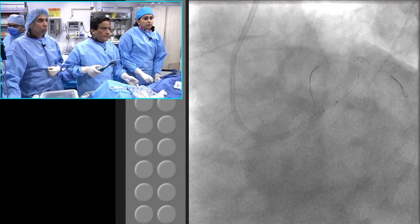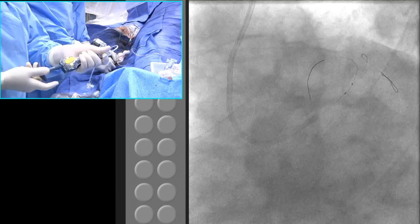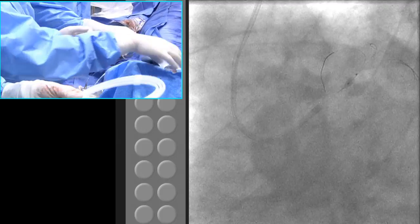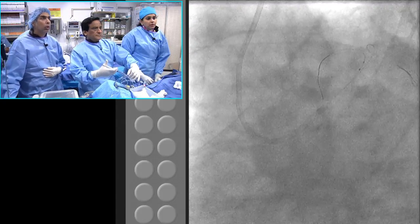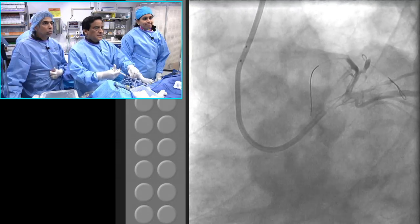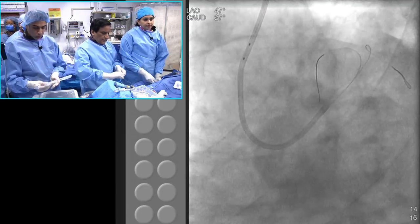1 millimeter back. Since it's a short balloon, this is a 6 millimeter balloon we have, we have to do 3 inflations to take care of the entire lesion. 28. Go distal a little bit or no? No, go distal was a very little disease. Dissection. Okay, let's put the stent quickly.